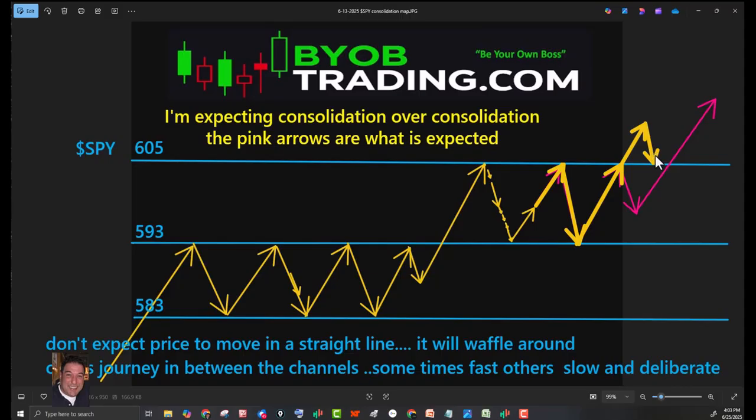With that pullback right there, we came down to 605.60, and now tomorrow we're going to have GDP coming out. I've got to tell you, with the low dollar, I think GDP is going to be good, and I can probably foresee the possibility of a move higher. So we'll see what happens. So that's where we are with the map right now.